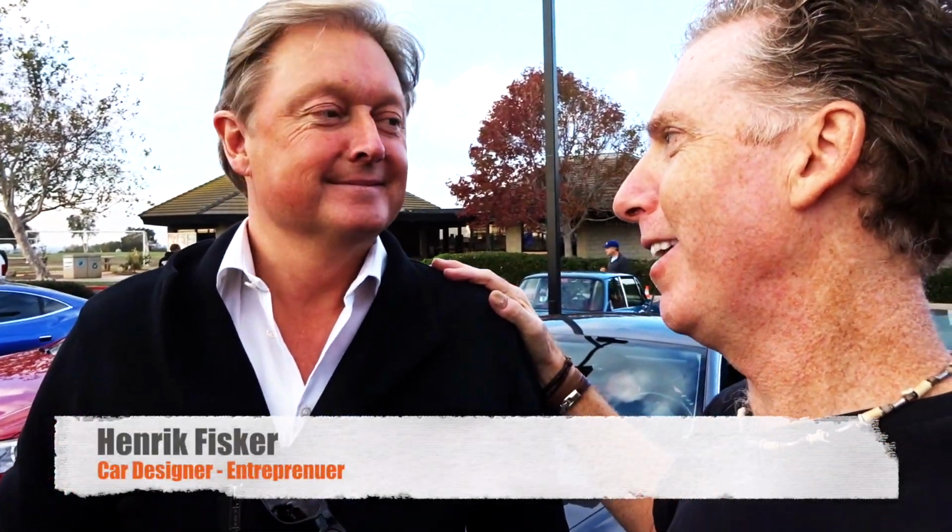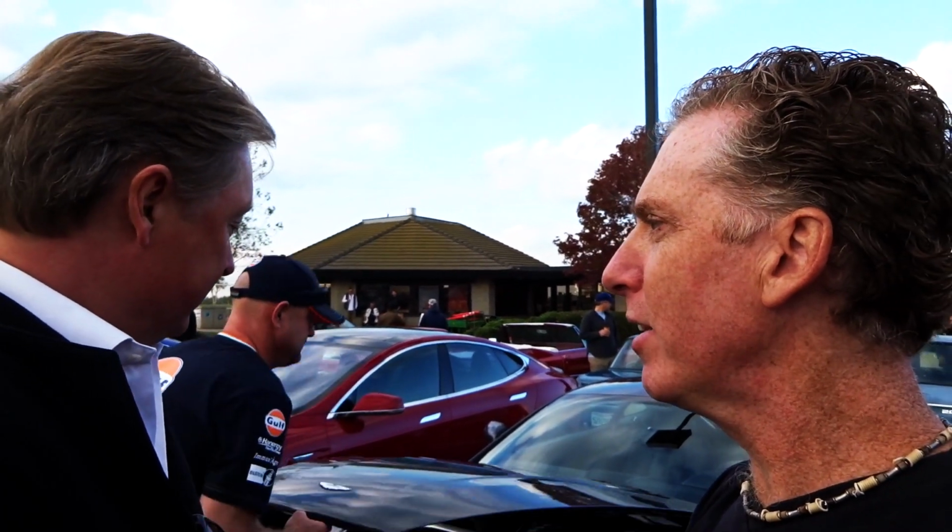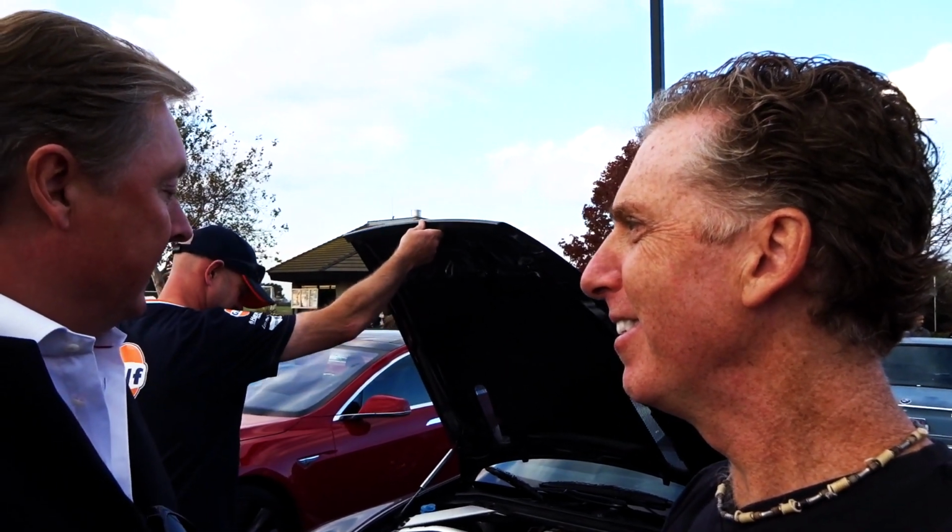Malibu Cars and Coffee, hanging out with a very good guy, incredible designer, Henrik Fisker, who was spotted by an Aston owner right away, and you're going to sign the hood. Yeah, it's going to be fun. Sign it under the hood. Is there any weird part of the car that you've ever signed? I have signed most under the hood, sometimes behind the sun visor.